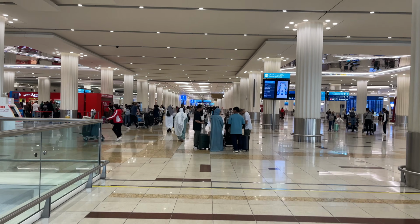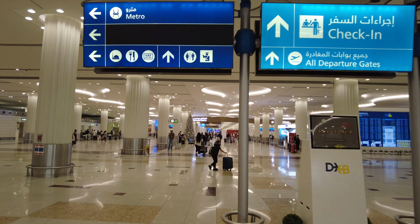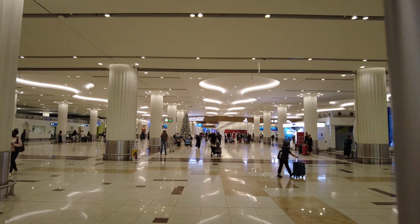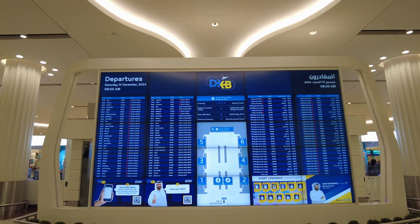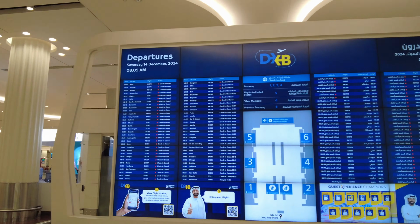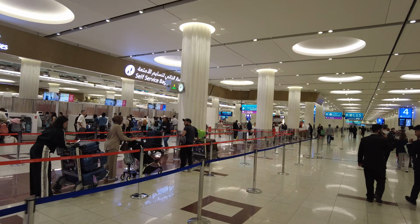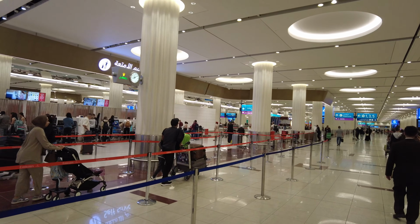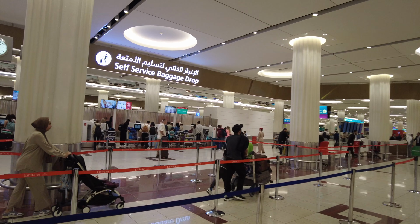Emirates flights depart from Dubai's Terminal 3 exclusively, and considering the breadth of the airline's network, the check-in concourse is massive. You get an idea of the scale of Emirates operations by looking at this departure spot. There are flights to all corners of the world. Terminal 3 has a large self-service baggage drop area, which is where I am headed to. There wasn't too much of a crowd here.